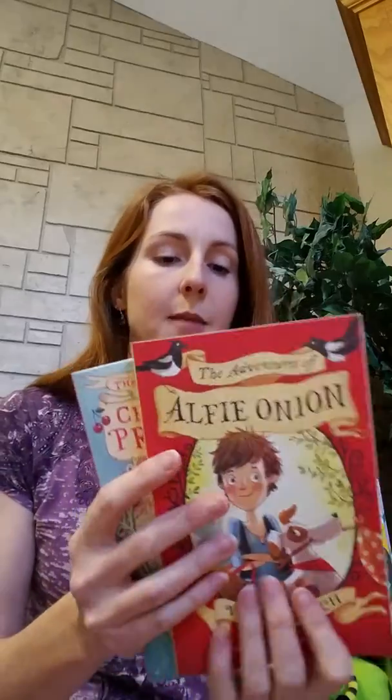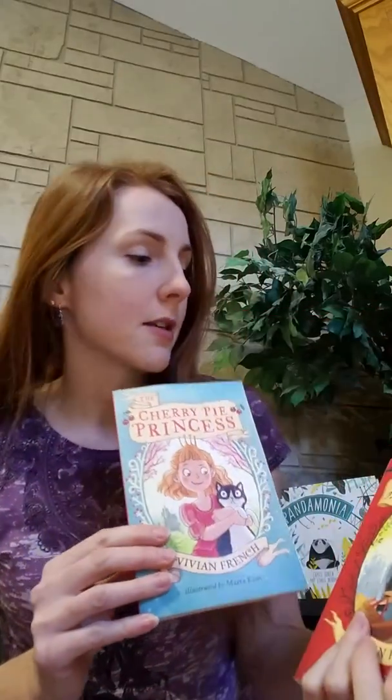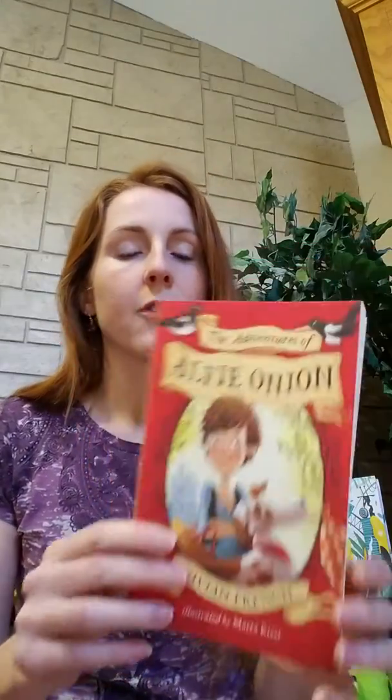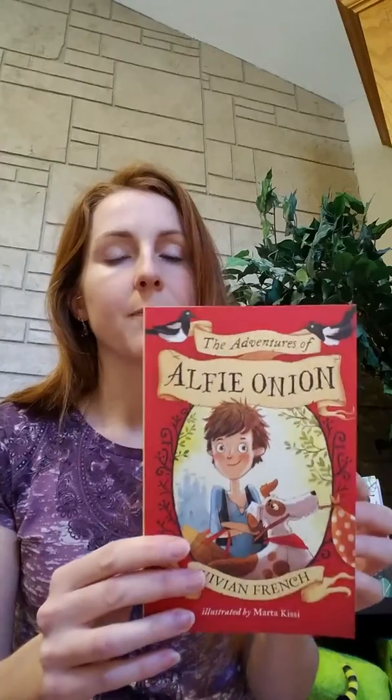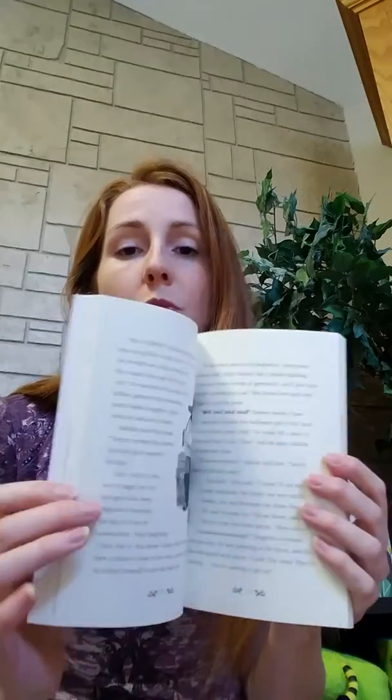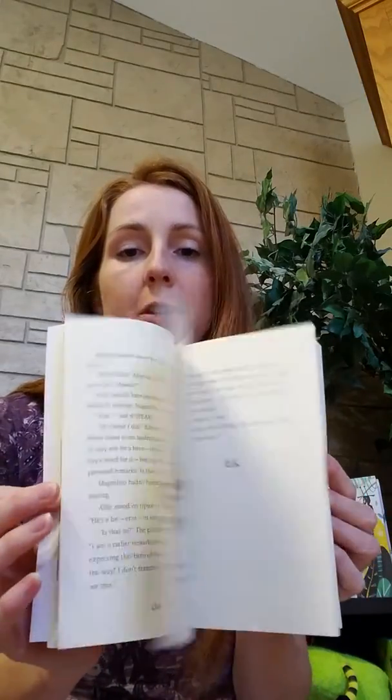Two new books that came out by the same author are Alfie Onion and Cherry Pie Princess. These are just single standalone books, not in a series. The first one, Alfie is going on an adventure, but it's to carry his brother's luggage, because his brother is going out to win the family fortune.